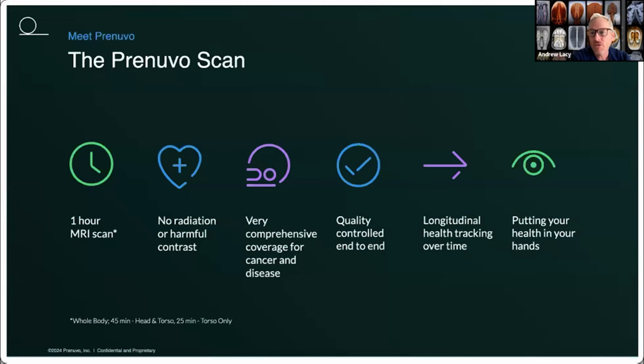These scans are designed for longitudinal health tracking. So an individual scan is a fantastic insight into your body at a point in time, but these scans become even more powerful when they're done longitudinally. And the goal here really is to put your own health in your own hands, to really be the CEO of your own health, to give you agency so that if there are things that you need to follow up, you have all the information available at your fingertips to be able to do that most effectively.